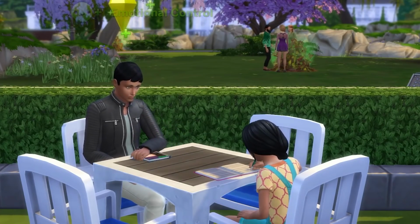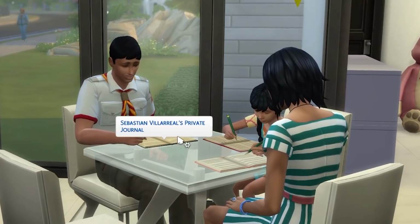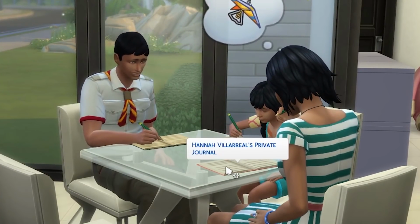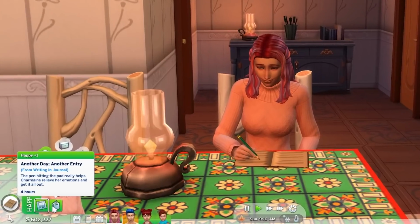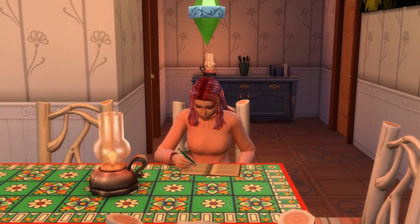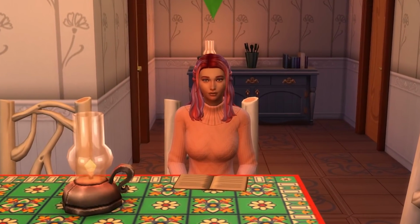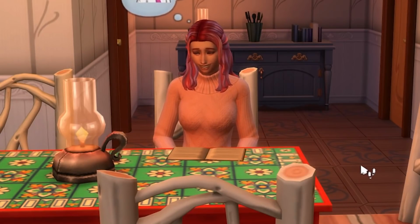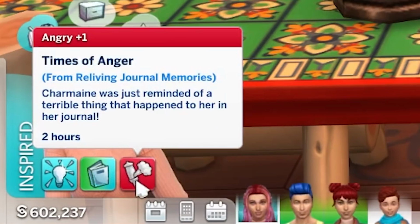But interestingly, once your Sim writes in a private journal, it will then become theirs, and their name will appear at the front of the object showing that they own it. Sims will often receive a happy moodlet when writing in the journal, presumably because they're writing about why they're such a queen. And once a Sim has made an entry, then they can also relive their memories, reading the journal and getting a small moodlet at random.